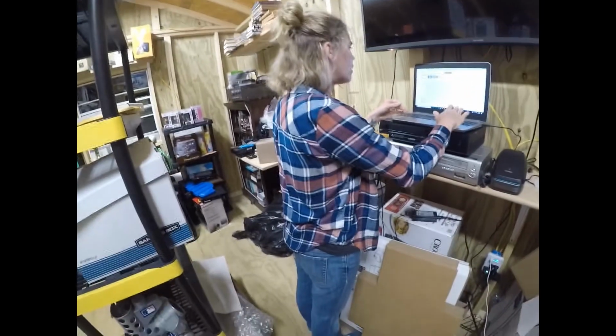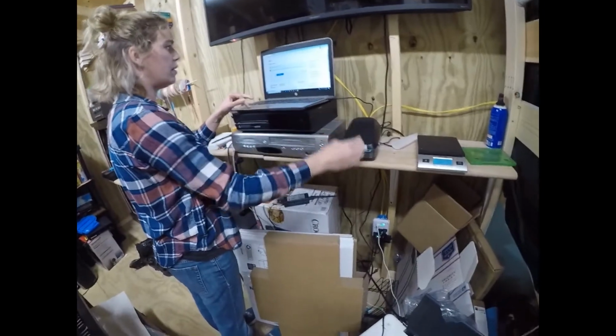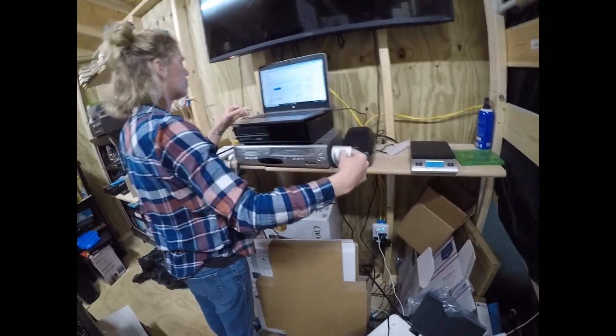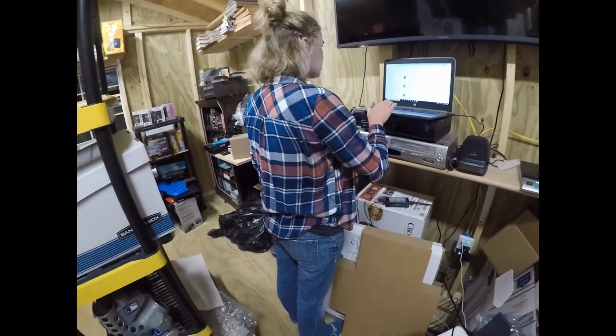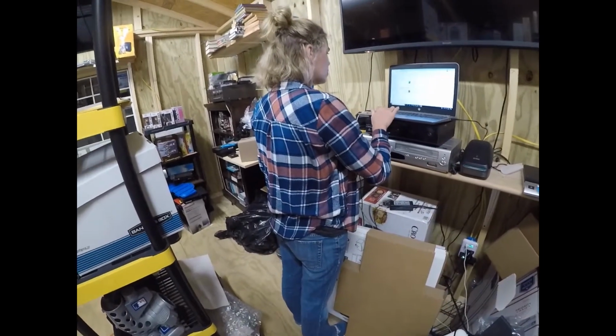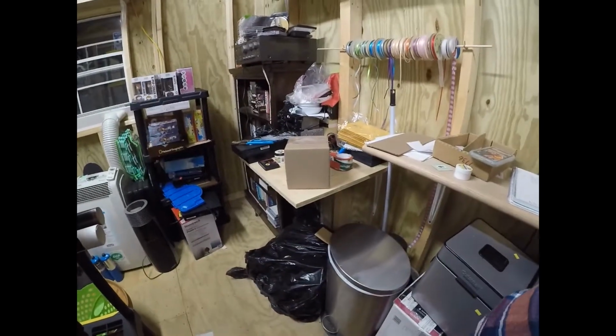Getting some labels ready. So there we are printing the labels. She's packaging as we're picking the items so we can keep the flow going. Those Smurfs went into a 6x6x6. That's a normal size that we use.